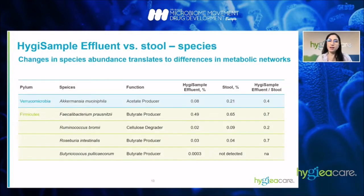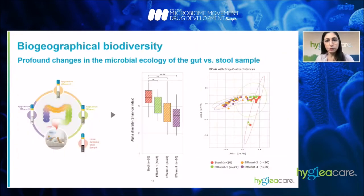And at the species level, we see changes in species abundance that can, of course, be translated to differences in metabolic network. We also heard during this conference talks about key species and about Akkermansia, and we can definitely see that we detect significant difference between species abundance in stool sample and in HyGIe sample.